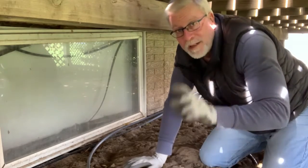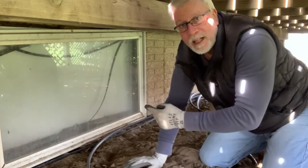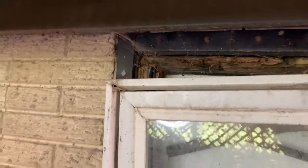So that's one time crawling underneath of here. Let's take a look at this window. I'll show you what's going on here. Water has been flowing in right across the top of this window. And actually, I didn't realize this was as bad as it is. Let me get my hand on this. Ugh. Well, that was easy. Oh my gosh.